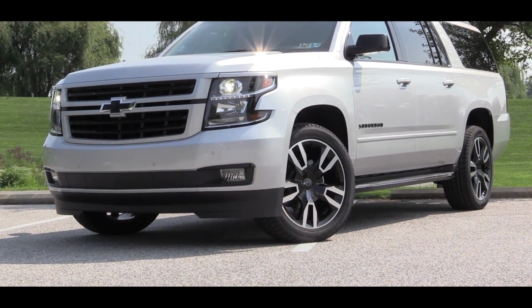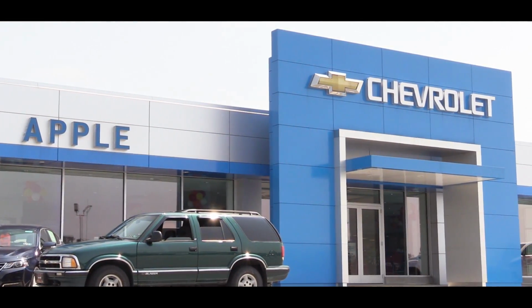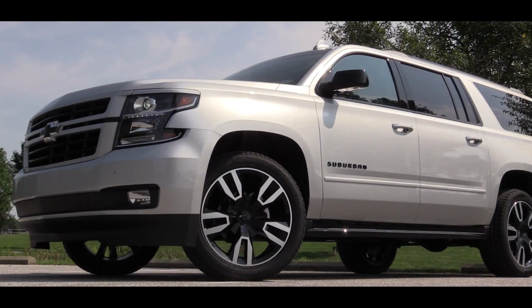Gold Cody here today in the new 2019 Chevy Suburban, courtesy of Apple Chevrolet in York, PA. This thing is a beast. Definitely one to consider if you have kids or just a bunch of people that live with you or a ton of friends. But before I get ahead of myself, as always, you guys, let's start with pricing.